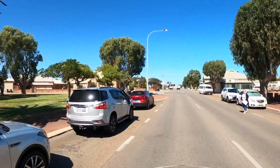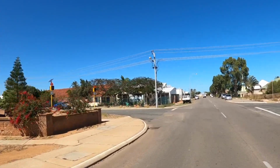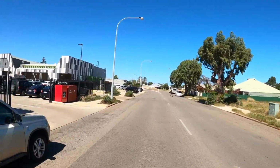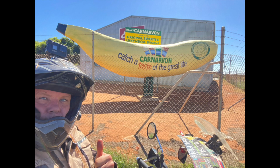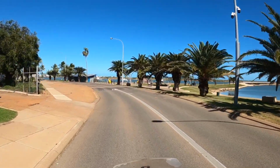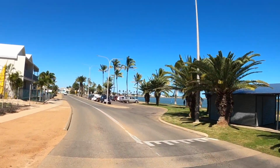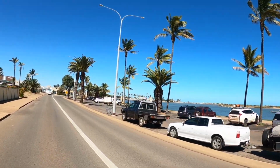Craft shop in there now. Lovely. Oh, nice church. And, well, what's he running for? What did he knock off? This is the waterfront along Carnarvon. Oh my God, that is absolutely beautiful. I had a feeling it was going to be nice, but... Oh.